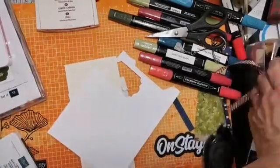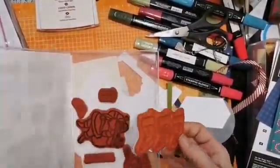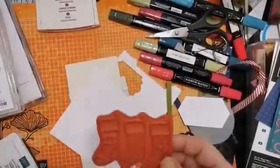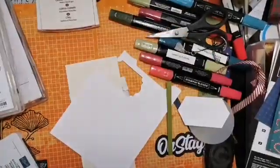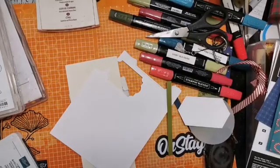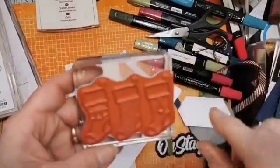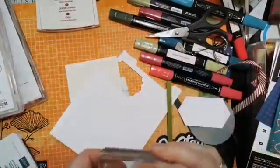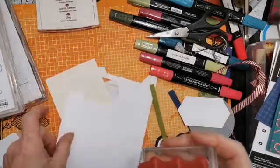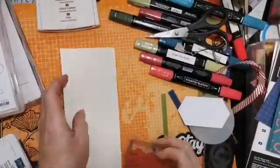Let's now stamp some stockings. Now stockings are quite interesting because they come as one stamp, so you get all 3 stockings on one stamp, but the dies are actually individual, so it's just one stocking die, so you can choose to cut out which one you like or none of them at all. We're going to go for this stripy one just here, and this one with the Christmas tree on just here.